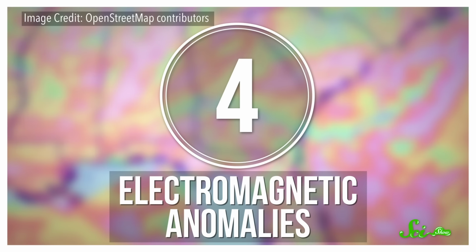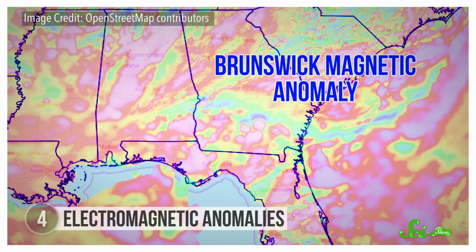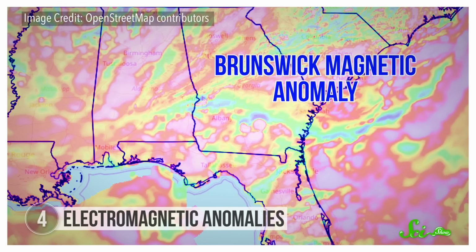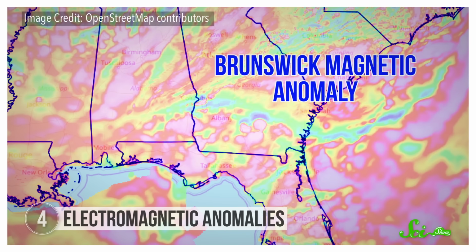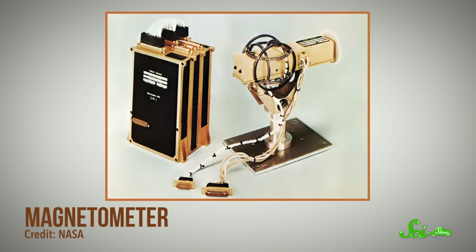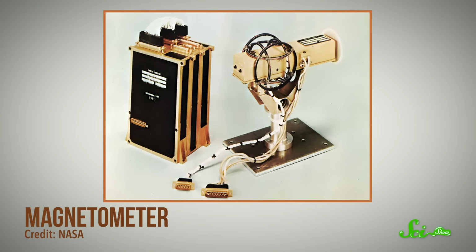Irregularities in the planet's properties happen for a reason, and sometimes that points toward a cause that we can't actually see. For instance, there is a line known as the Brunswick magnetic anomaly that runs through Alabama and Georgia, where the Earth's magnetic field seems unusually weak. Scientists can map this thanks to magnetometers, which measure the strength of a magnetic field.